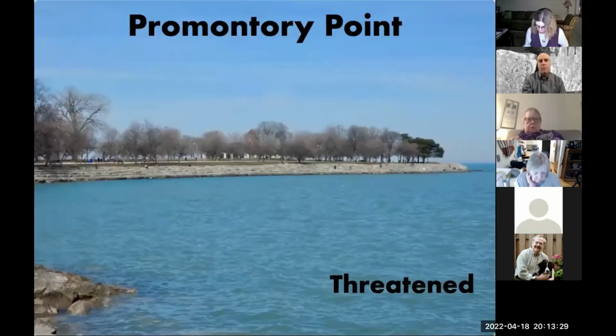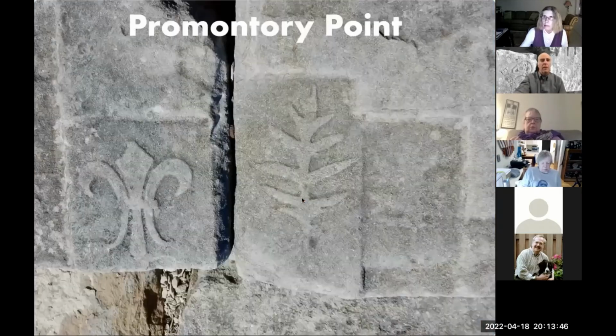But let's talk about Promontory Point, and then I have a few other carvings to show, and then we'll be done with the slide. So I don't need to give you guys the details of Promontory Point, just how great it is that you were able to preserve it in the original threat in the 2000s. And we know it's under threat now.